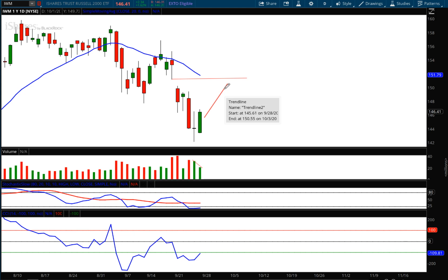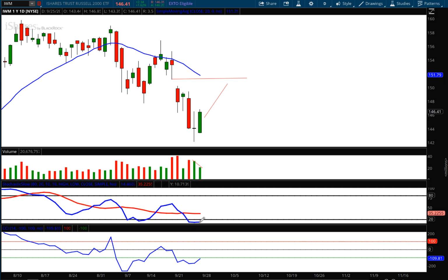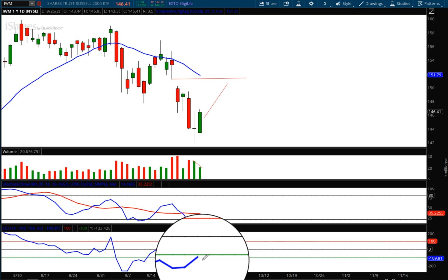My target price, for those of you that are interested, is 150.55. Now, finally, if we look at the bottom of the chart, you can see that the oscillators down here are starting to pivot up. This stochastics oscillator is hinging. I believe that that will continue higher just like that. And we are just a hair away from a buy signal on that CCI.